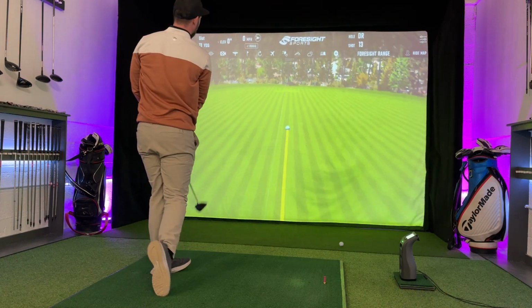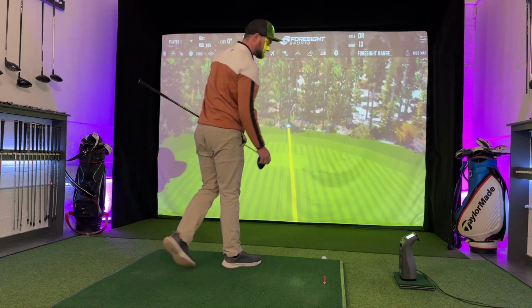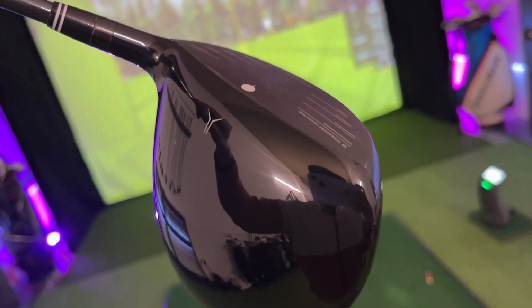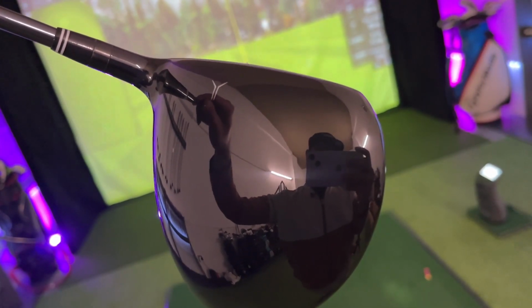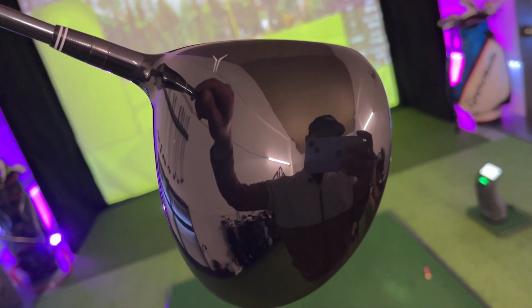It's not often I hit a driver straight, to be honest. Which is why I want to put these head to head. What are you getting value for money, brand new? And let's not forget, in 2 years' time, when these are older, outdated, second hand, which one are you gonna pick up for under £100?